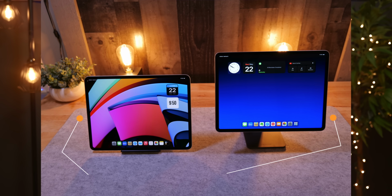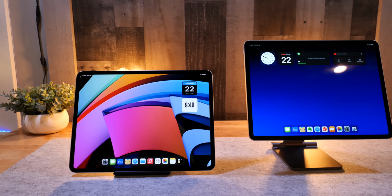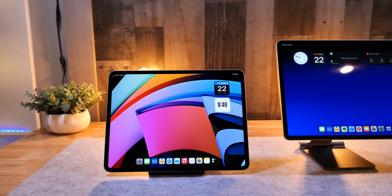Now, I will say that the 2024 iPad Pro 13-inch with the new OLED screen looks a lot better than anything that's come before. As I show you these screens, you probably can't tell much of a difference, but you sure can when you hold it in your hand. This OLED screen is, at least to me, a big step forward, but there's a price to pay, which we'll cover in a minute. In the end, the size of the screen is personal preference.